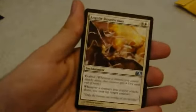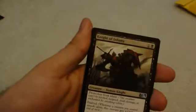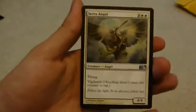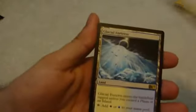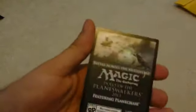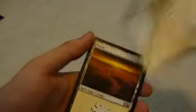Our first uncommon is Angelic Benediction. Our second is Knight of Infamy. Third is a Serra Angel, which some of you may know I collect them, so that's always pretty cool. And our rare is a Glacial Fortress. Solid dual land, always nice to have. We also have a Battle Across the Multiverse, Duels of the Planeswalkers, and a Plains.